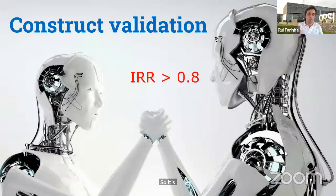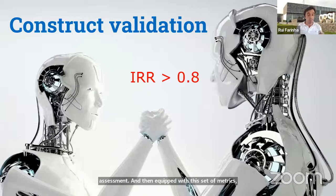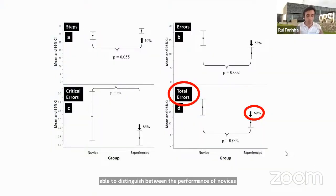And then, equipped with this set of metrics, we train two assessors to use the metrics, guaranteeing that there was an inter-rater reliability above 0.8. And then we organized this construct validity study with the goal to determine if the metrics were able to distinguish between the performance of novices and experts. And in fact, the metrics were able to distinguish their performance. This was especially evidenced when combining the number of errors and critical errors, where we found that the experts were making 69% fewer total errors than the novices.